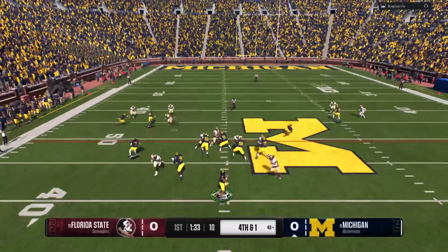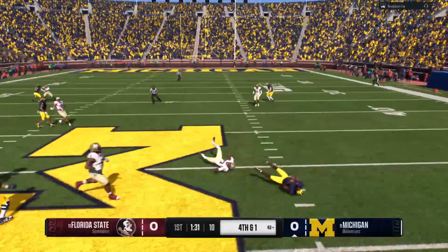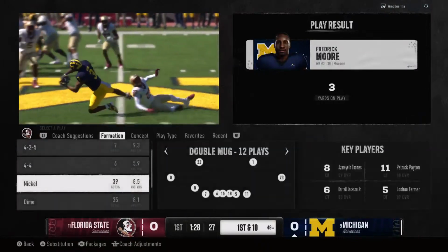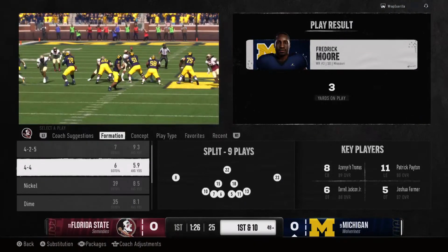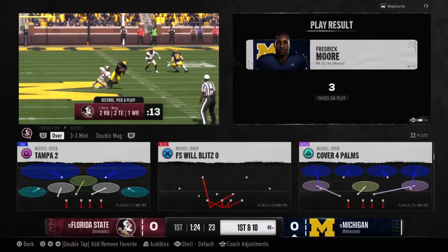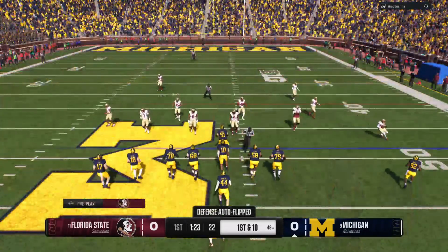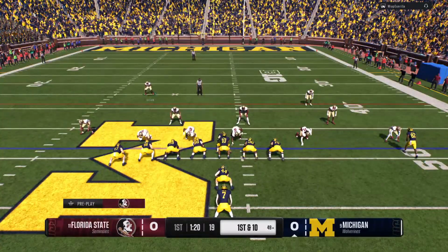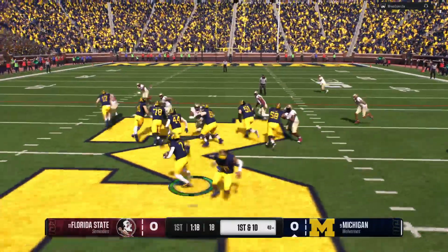Going for it on 4th down in their first drive. Makes the grab, and it's plenty for the first down. And they reacted well to the completion, but it was too late to keep them from getting the first down. And they're showing you their intentions early in the game. It's 4th down, you're in your own end. We're going to be aggressive, and we're not just going to do this early. We're going to do this all game long.